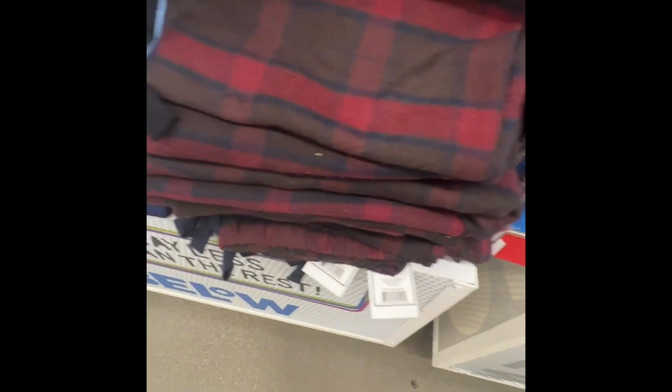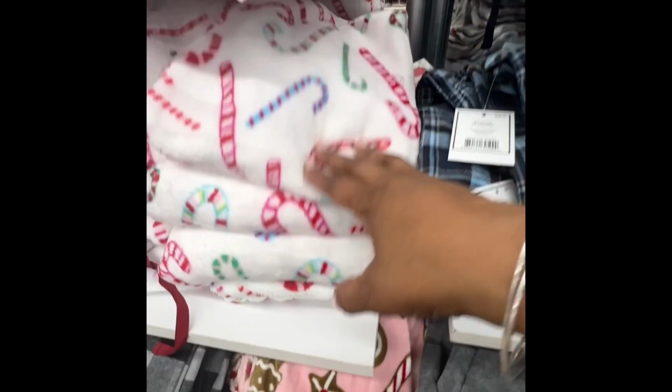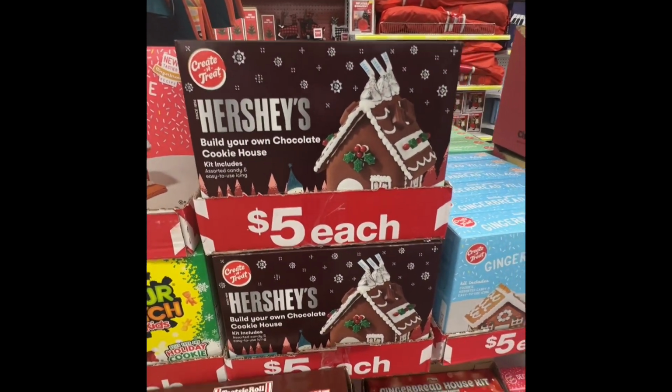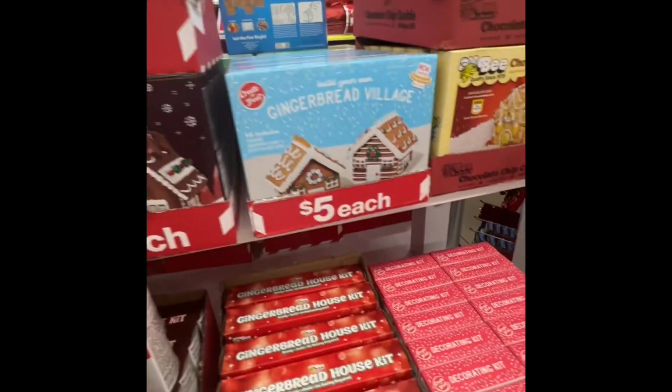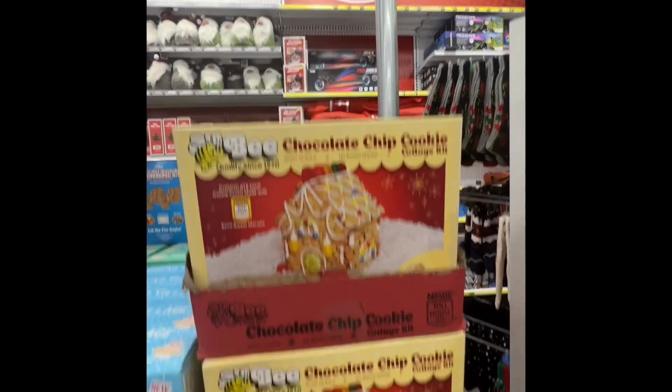Look at that. That's pretty. Pretty colors. Y'all, look at this pink. Oh, that is just so cute. Candy canes and gingerbread house. Awesome. We even have that Hershey build your own chocolate cookie. Very nice. Okay, your kids.